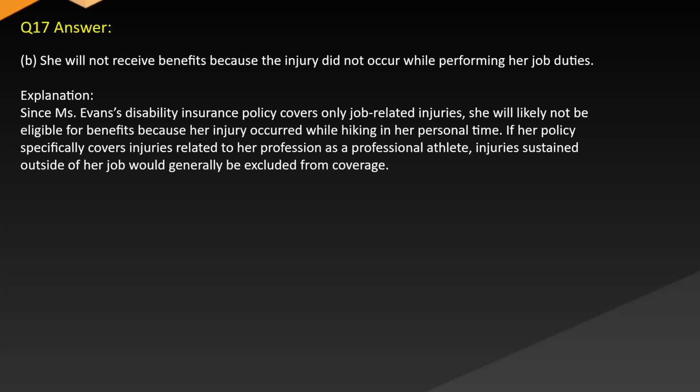Answer B. She will not receive benefits because the injury did not occur while performing her job duties. Explanation: since Ms. Evans's disability insurance policy covers only job-related injuries, she will likely not be eligible for benefits because her injury occurred while hiking in her personal time. If her policy specifically covers injuries related to her profession as a professional athlete, injuries sustained outside of her job would generally be excluded from coverage.